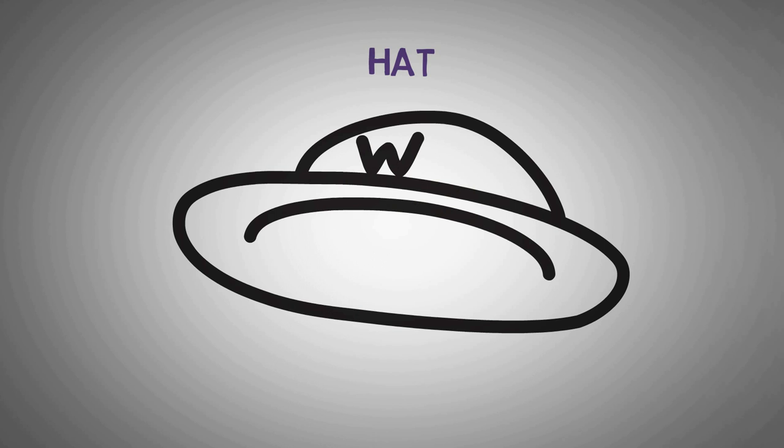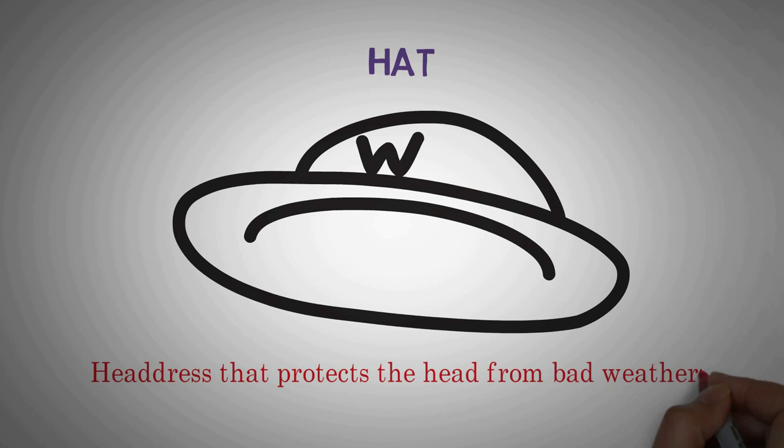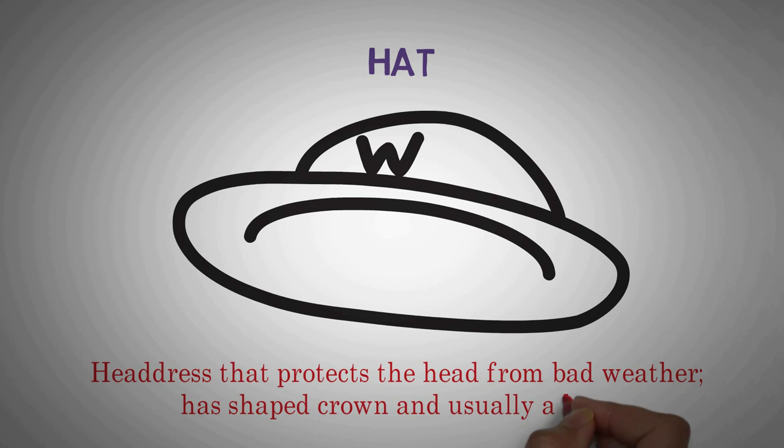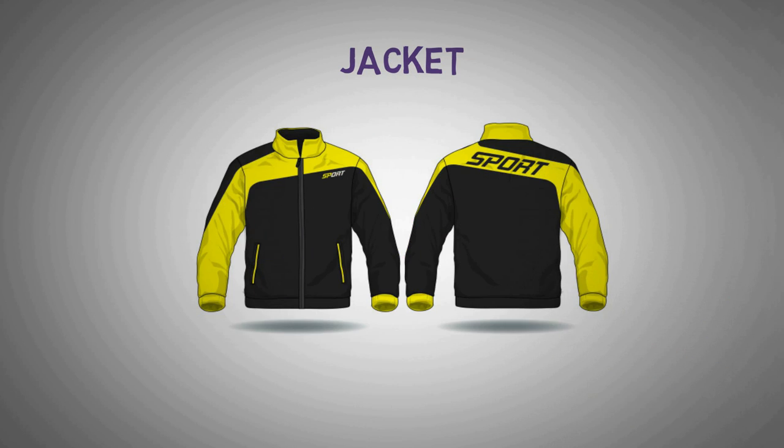Hat. Headdress that protects the head from bad weather, has shaped crown and usually a brim. Jacket. A short coat.